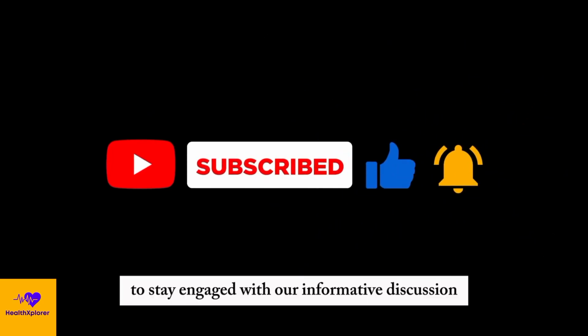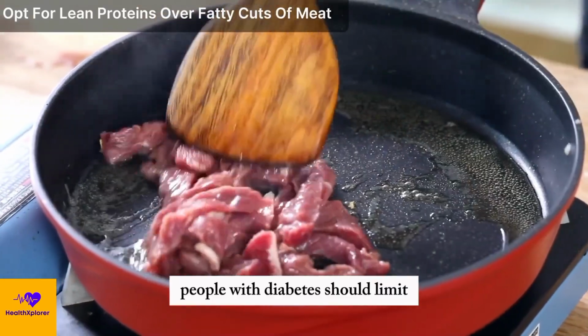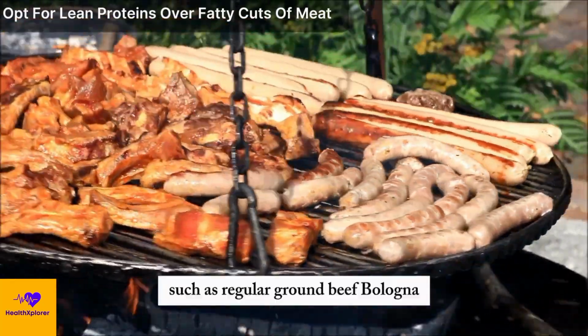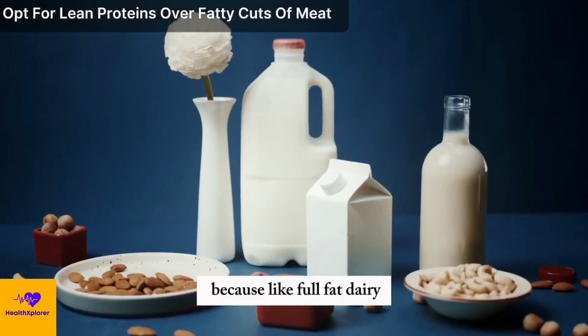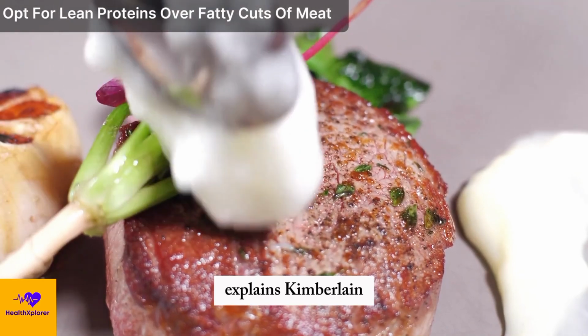Number 6. Opt for lean proteins over fatty cuts of meat. People with diabetes should limit or avoid high-fat cuts of meat, such as regular ground beef, bologna, hot dogs, sausage, bacon, and ribs, because like full-fat dairy, they're high in saturated fats, explains Kimberlin.